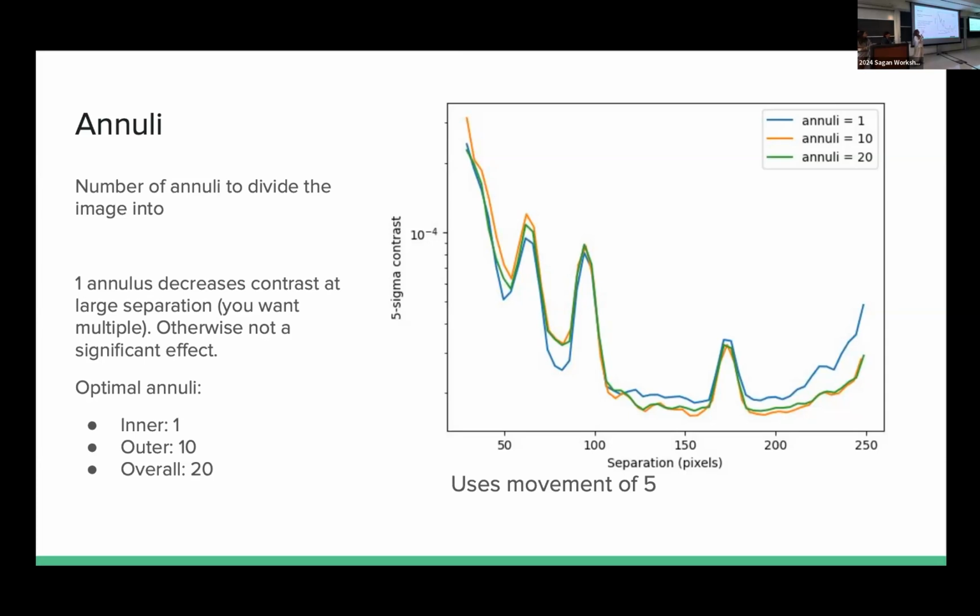Also, there are going to be artifacts as you split up your image into different rings. So a thing to consider that is not really shown here, but the more you split it up, the more you're going to have edge effects between the different annuli as you're doing the processing. So here we did 1 through 20, and then 10 seems to be about right. It didn't really change much, and we didn't have a lot of time to explore this.